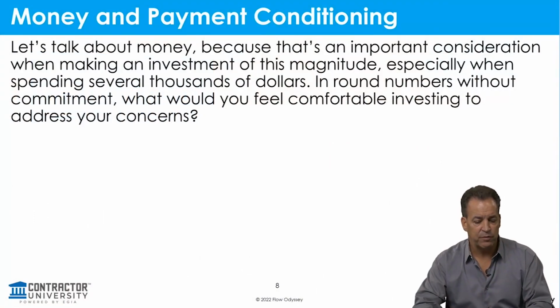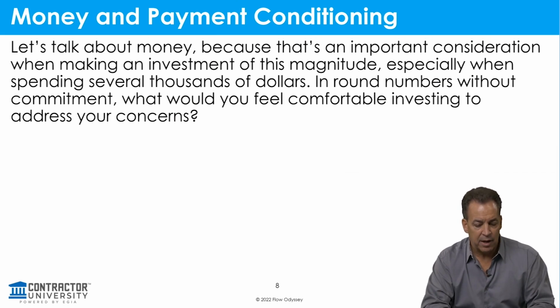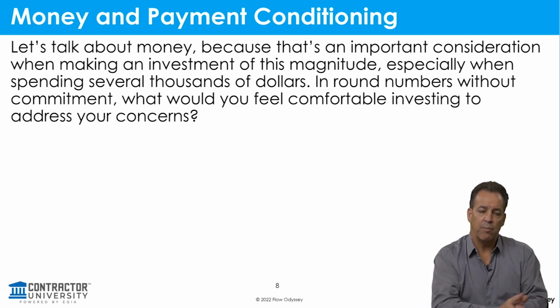It wasn't up to me to eliminate choices. And when you eliminate choices and you don't show everything that's available, you violate the position of trust, in my opinion, and you don't have the right to do that. So this is, again, just a brief script. Let's talk about money because that's an important consideration when making an investment of this magnitude, especially when spending several thousands of dollars. In round numbers without commitment, what would you feel comfortable investing to address your concerns? And again, you can basically say, total investment or monthly investment.